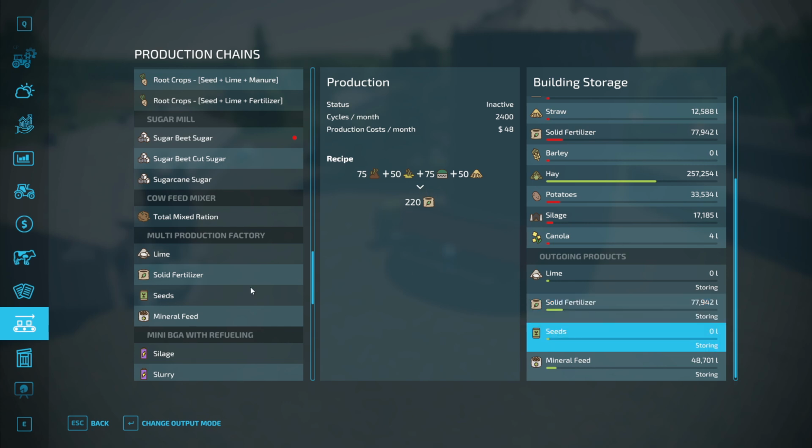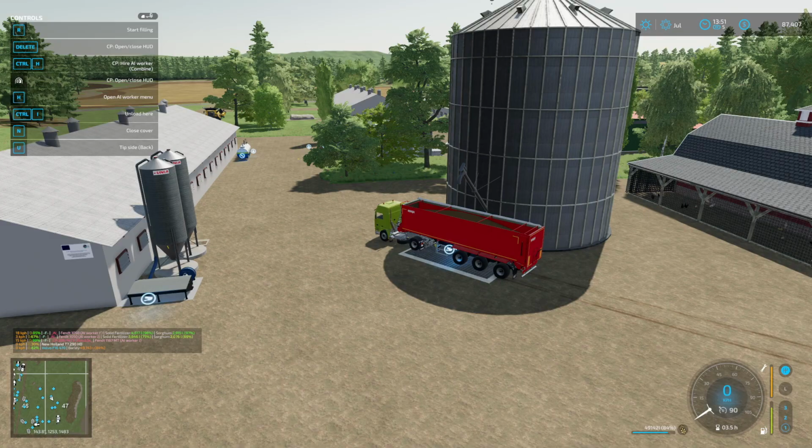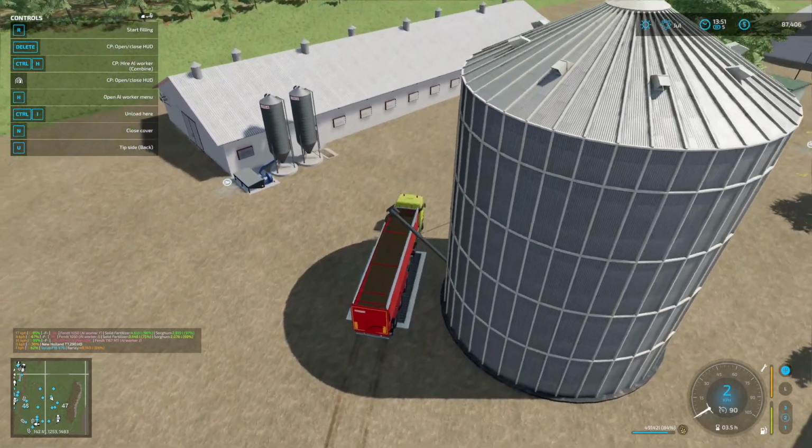So if I'm doing seeds, oops, there we go. If I'm doing seeds, I need fertilizer. It's already here. I don't need anything. I just need to put the barley in there. Sorry, I'm trying to complicate things probably, but.